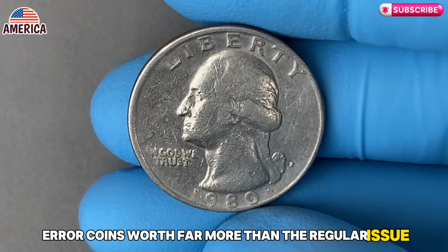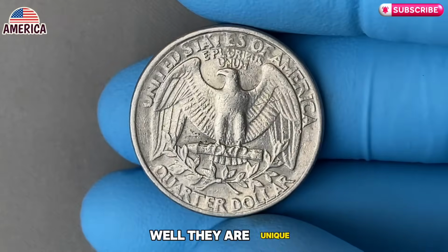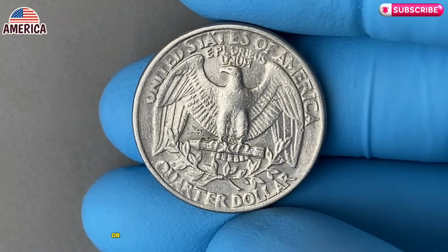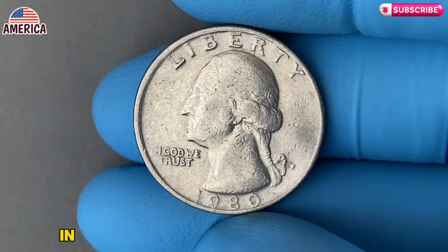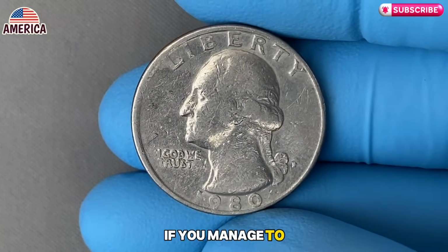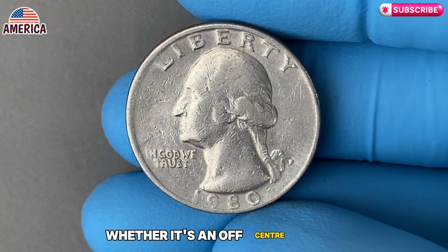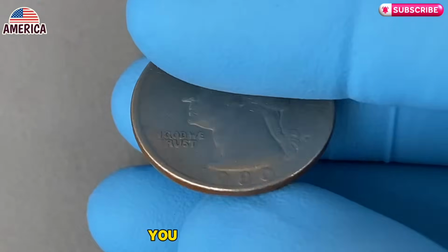What makes these errors so appealing? Well, they are unique. It's not every day you find a coin that's been misprinted or struck wrong. A minting error makes the coin stand out in a way that regular coins just can't match. If you manage to come across a 1980 quarter that has a minting flaw, whether it's an off-center design, a double die, or another rare characteristic, you've found a true gem.